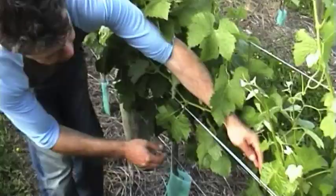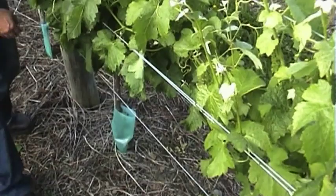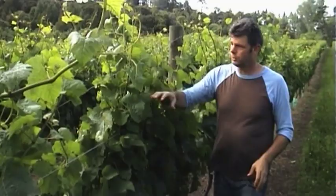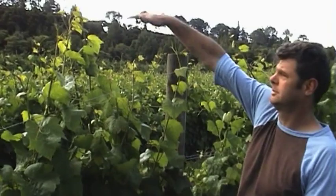As the buds have shot away, you just simply lift the wire up and contain it in here. So once the shoots have gotten to the height of the post, we come along with a trimmer and chop all the tips off and side trim as well.